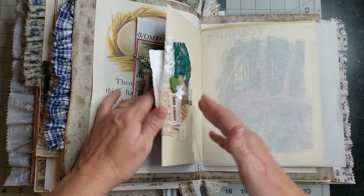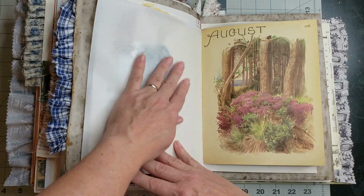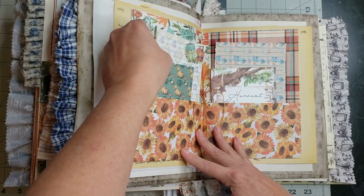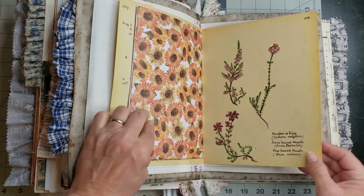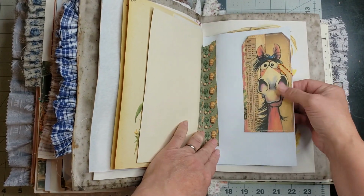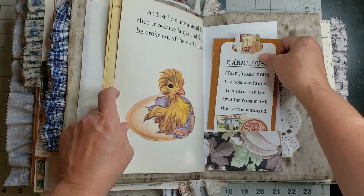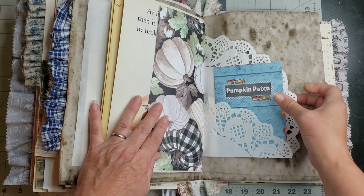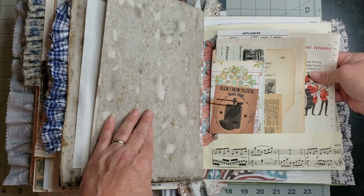Little pocket here, and then this is an envelope. This is rice paper. And then you have some stationery and some little pockets from some of my digitals. There's a goodie in there, but I'm not going to pull it out. Isn't he cute? Little tag. Another one of my little pockets. There's lots of pockets in this journal. Actually, in all of these journals.